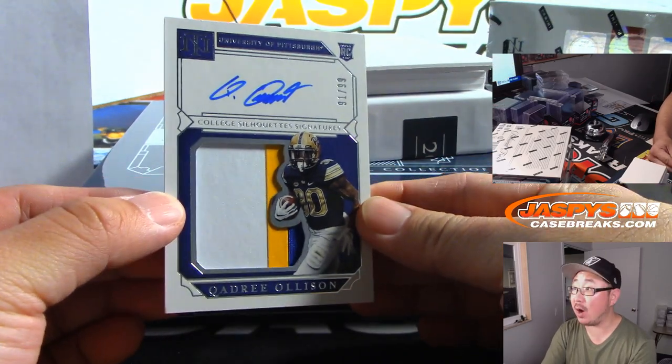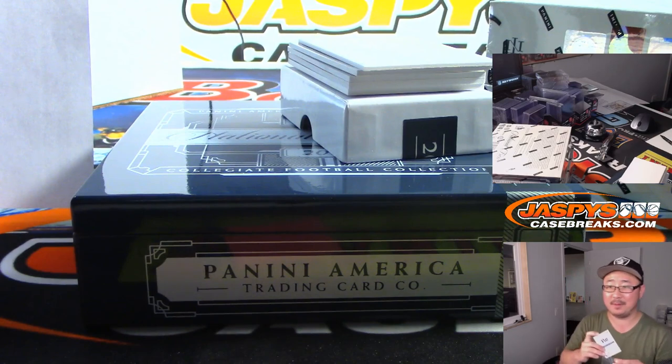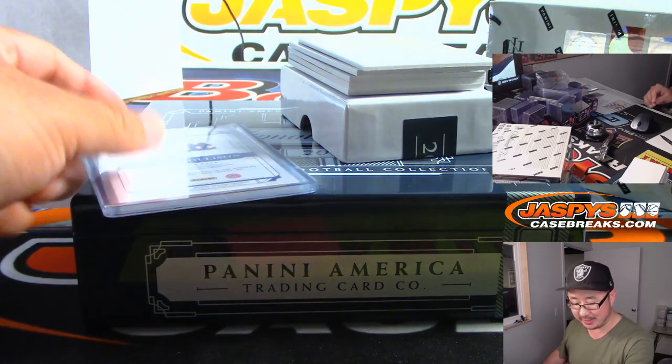91 out of 99, Quadri Allison. Yeah, I feel like the only other Christian McCaffrey I pulled you was also 1 out of 5. Maybe that's how it's going to be, Steve Olsen. You're not going to hit all the time, but when you do, it'll be out of five Christian McCaffreys.